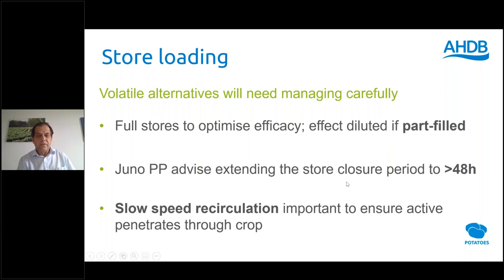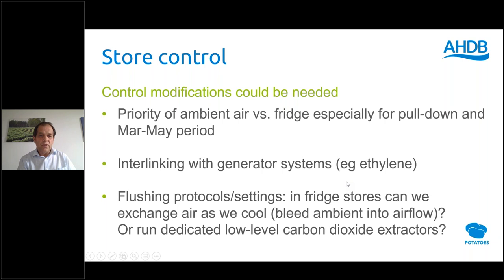Next slide, please. So one or two other points on store control. It's just trying to pick out the factors that we're going to have to think about in terms of our control logic and our prioritization using these new chemicals. It's not going to necessarily be just business as usual as it was with CIPC.